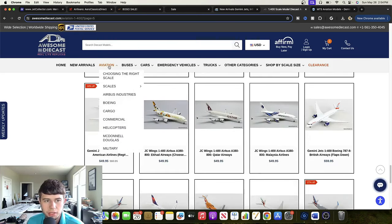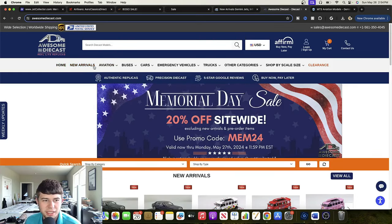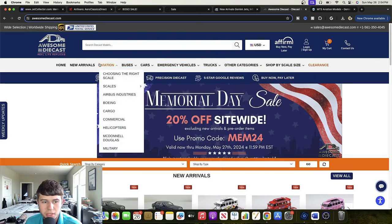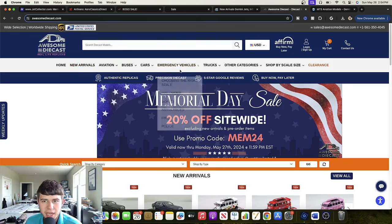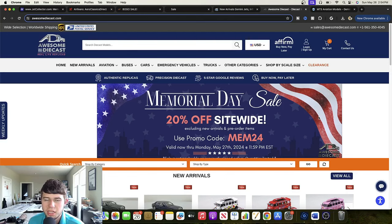And also the pre-orders, which I haven't come on Awesome Diecast in a while. Let me see if I can find the pre-orders, but I don't see which tab it would be. I'm sure it's on here somewhere, but nevertheless, this applies for both. So that's really awesome to see. They also have a variety of other items. So if you're not just an aviation enthusiast, this might be a really good opportunity for you, including buses, cars, and other such items. Really cool to see that, and definitely a really good opportunity if you're interested.